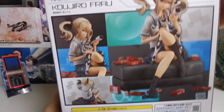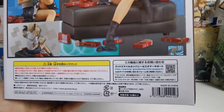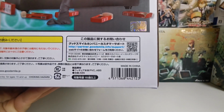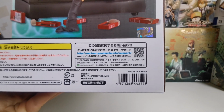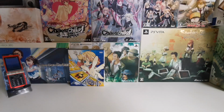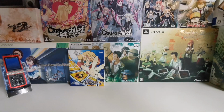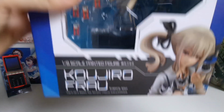Here is the back. We have more shots of the figurine with some extra hazard warnings and brandings. Here we have partner.goodsmile.info/support and a QR code if anyone needs that for some reason. And then the other side we have more Robotics Nodes. The top of the box looks similar. And then we have the bottom saying Robotics Nodes Koujiro Frau, Goodsmile Company.